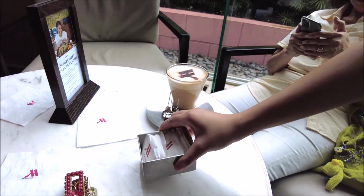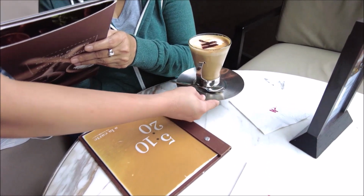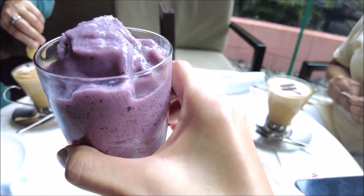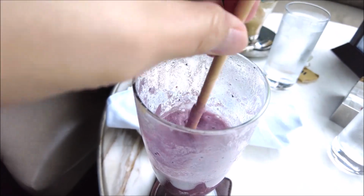We also had a relaxing time at the lobby lounge and cafe. We had a tasty cappuccino and my unforgettable mixed berry smoothie. So tasty and refreshing, one of the best smoothies ever. The ambience was so nice and relaxing. They also have an open area with a garden view.